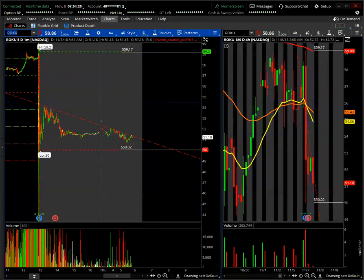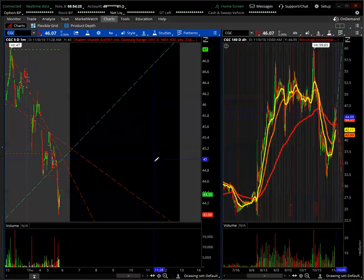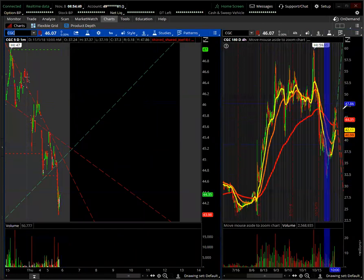All right, next one up is CGC. CGC, Canopy Growth Company, and they just passed another state legalized weed. Weed stocks have been popular lately. You've seen this thing skyrocketed for a couple of months, and then it consolidated. It rallied itself, and it got back up over the 200.